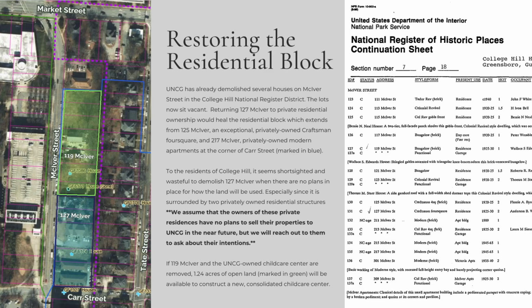We hope that the university will consider retaining 127 McIver, just because it would be really a shame to lose housing that could be used for residents and could be used for renters who go to UNCG. So there's definitely a need.